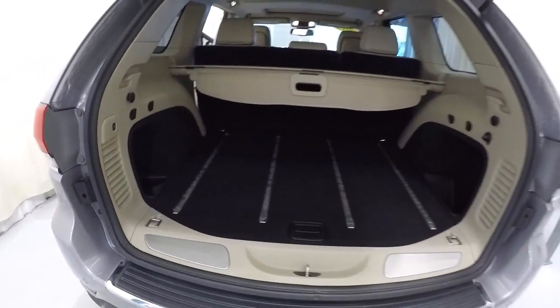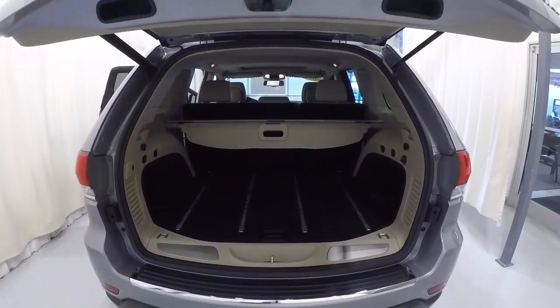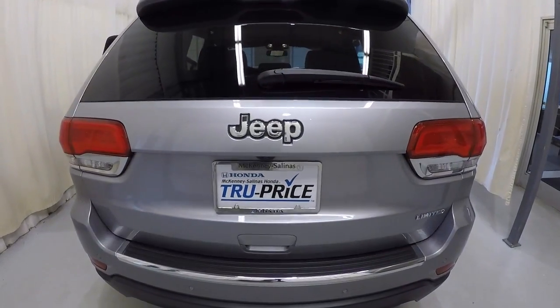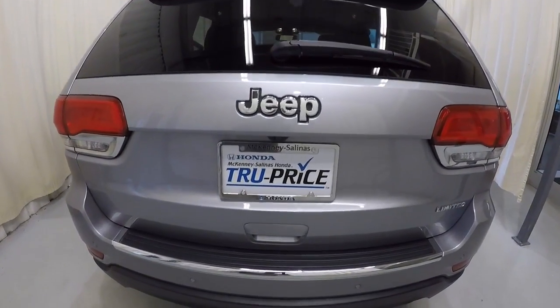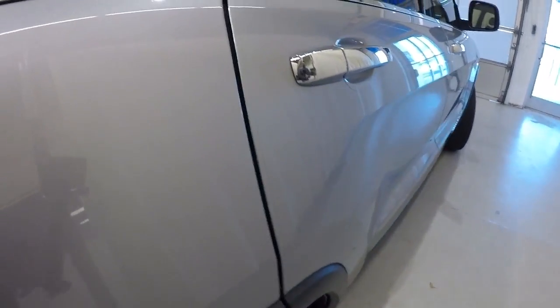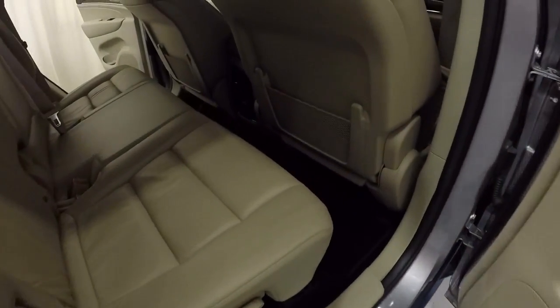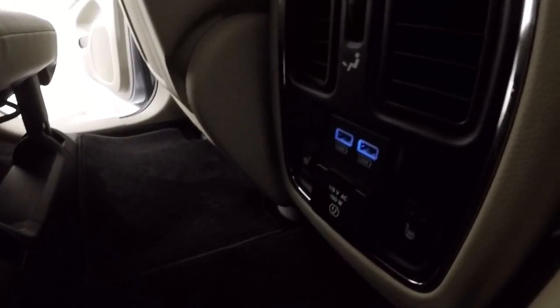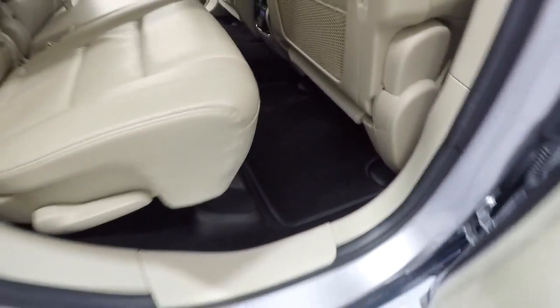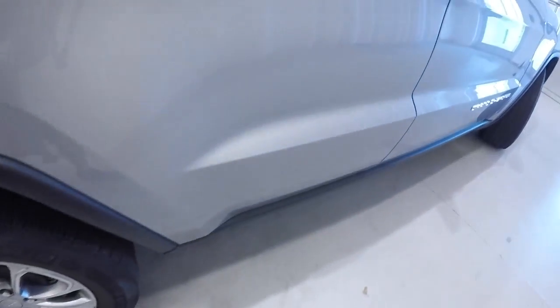Nice and smooth coming down. No problems there. And once again, it does have the rear park assist as well. Give you a shot of that. Let me go ahead and see if I can get you a better angle of these rear heated seats. There we go. You can see them there. Once again, everything in the back seat back here is in great shape. Carpet doesn't have a stain on it. Everything looks really good.